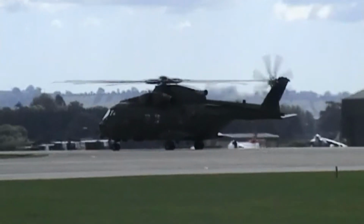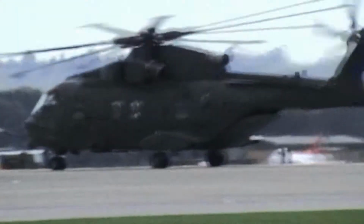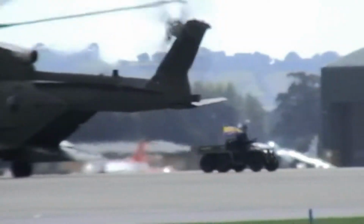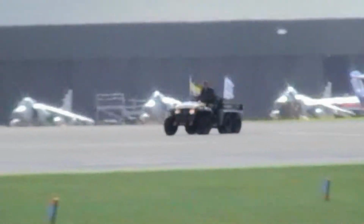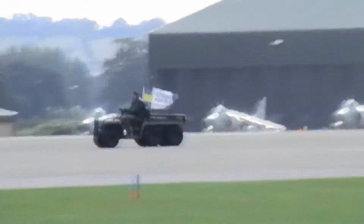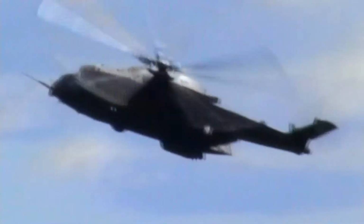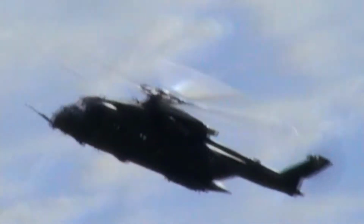You notice that ramp is closed, but it's just coming down now. The ramp is down, hitting the floor, and out comes a gator. Go, go, go! Sergeant Graham Jonah Jones, fully loaded with, it can be up to 14 tons, this aircraft. Big piece of kit.